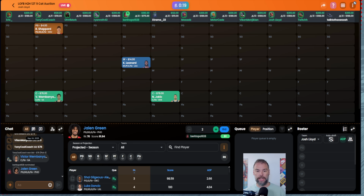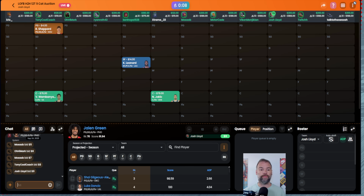Jalen Green being nominated here, by the way, who I think is maybe going to go undervalued. Maybe I had my strategy. Maybe I just let this play out a little bit. I think Green is probably a $10 player here, maybe 11. What's his Yahoo pricing? It's at 11 average. I might just throw 9 on Jalen Green. It's why auctions are so weird, because imagine someone here is probably going to get Jalen Green as their first player.